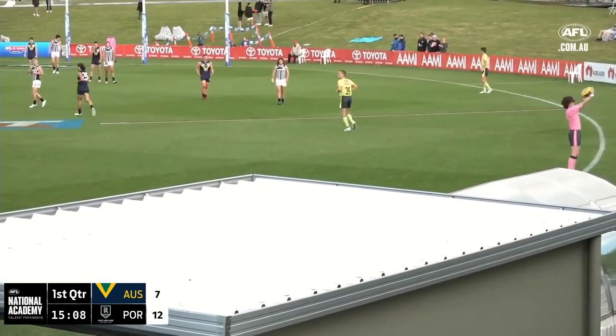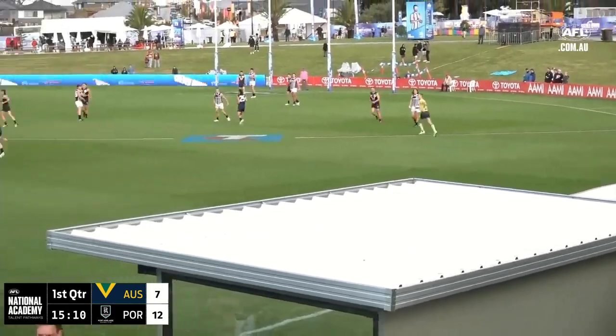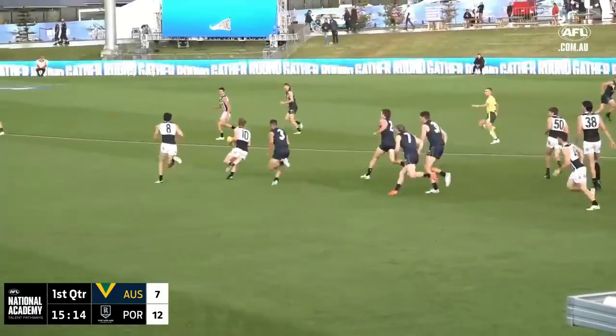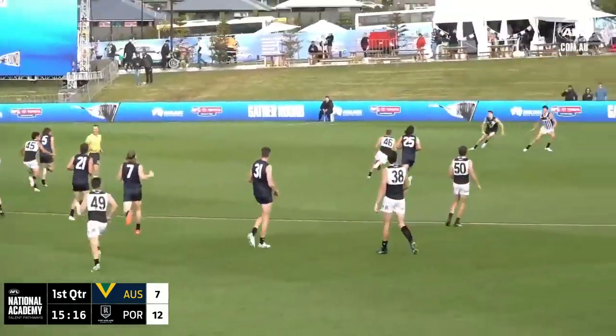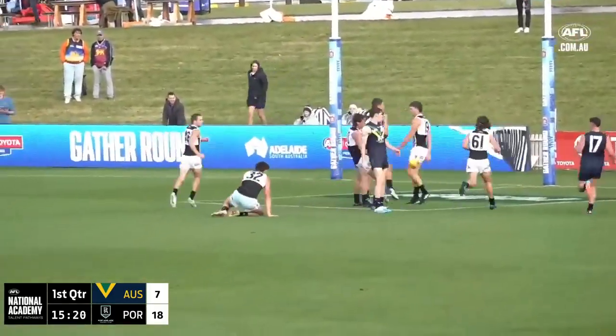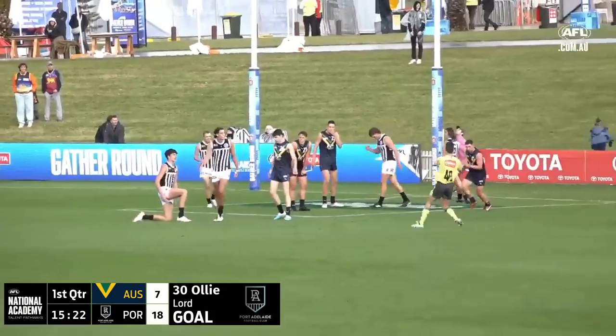Approaching the 15-minute mark here. That Mount Barker, boundary throw in again. Tried to get a big slap there on the ball, did Vicentini. Ended up with Franku. He goes to the top of the goal square. Was there a free kick given away? Might be advantage anyway. It is.